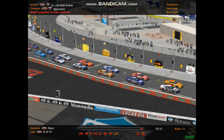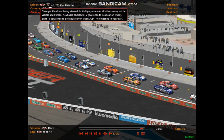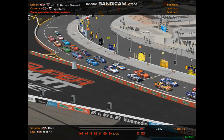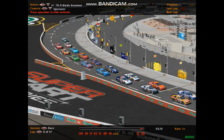Next row, car number 12, Rob Evans, and number 75, Laura Chung. Next row has car number 27, Kat Batson, who won the first Darlington stop this season. And the Bristol Night Race winner this season, it is Nathan Hudson in 55. Next row has number 7, Christian Russell, who won a second Martinsville stop this season. And beside him, number 6, Nathan Orman in the Valvoline Ford.